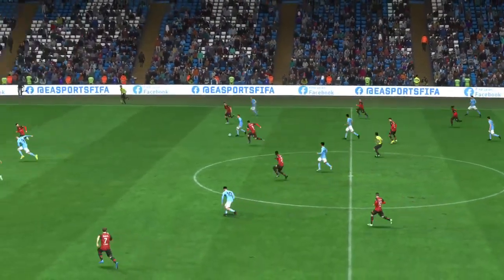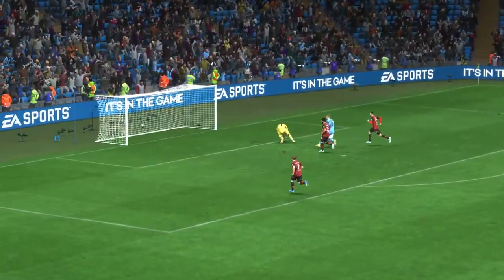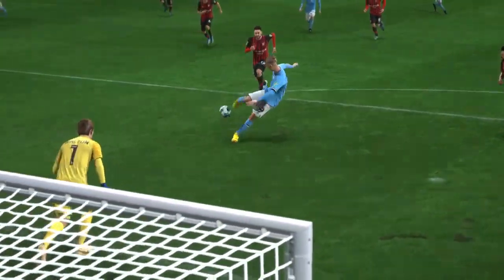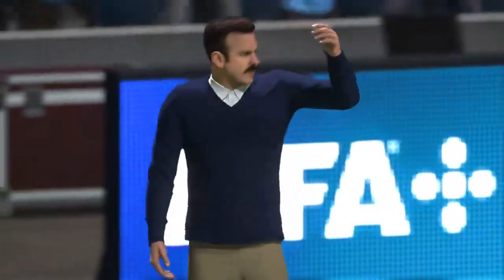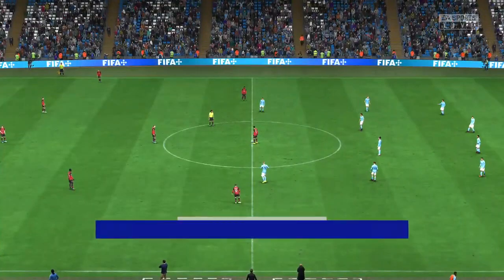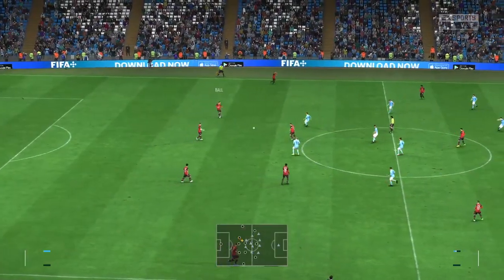Well, as you can see, that's a great half volley. He controls it so well. That could have gone anywhere. Well, there it is, 3-1 the current scoreline here.